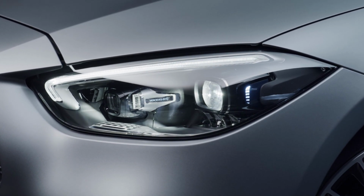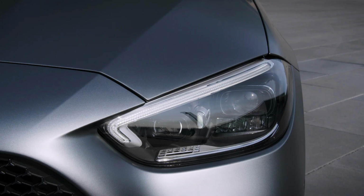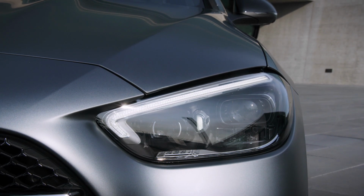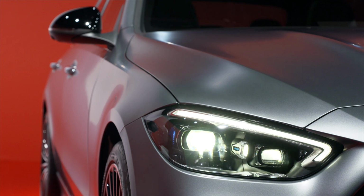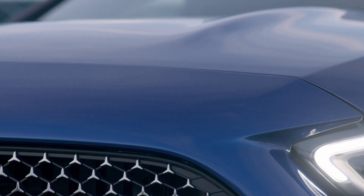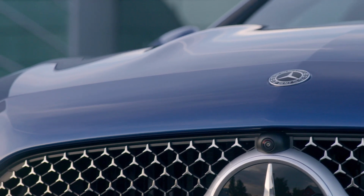The multi-beam LED are standard now, so you have an elaborate high beam function already from the standard trim level, and optionally you can get the so-called digital light with over 1 million pixels each. This digital light can even project things on the road, for example some aiding lines or something, but only the driver is able to see that. And by the way, all trim levels receive these very strong power domes on the hood, making a more masculine appearance.